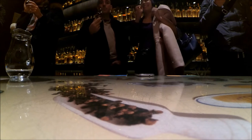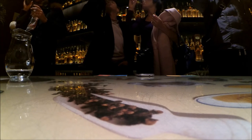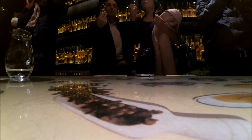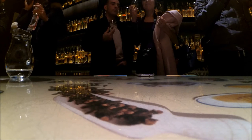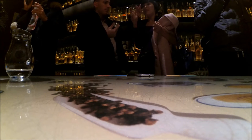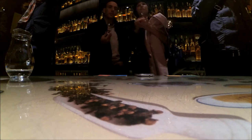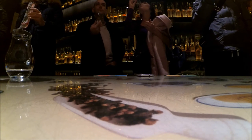In the tasting room, which houses the world's largest private collection of Scotch whiskey, we finally got to drink. It turned out that Scotch tasting is very similar to wine tasting, where you look, swirl, sniff, and finally taste the Scotch. As a bonus, we got to keep the glasses.